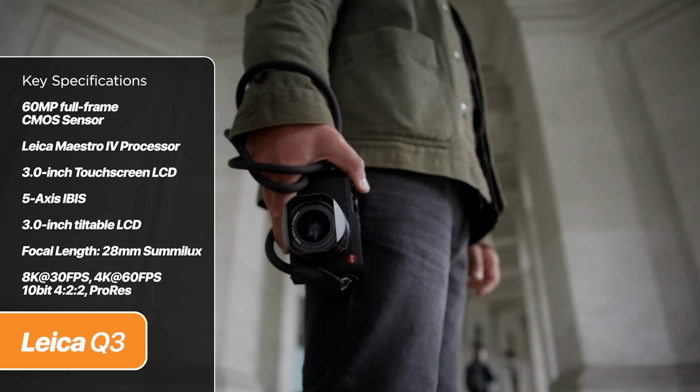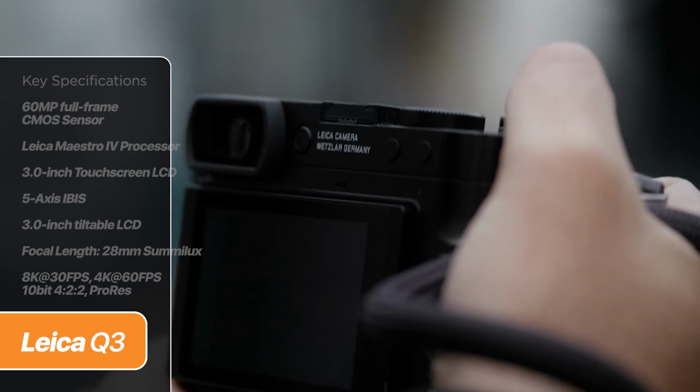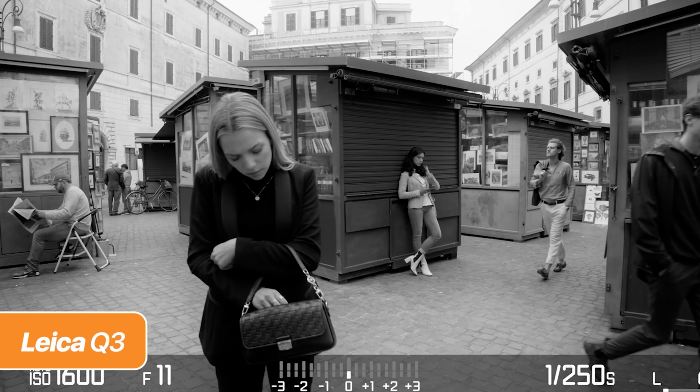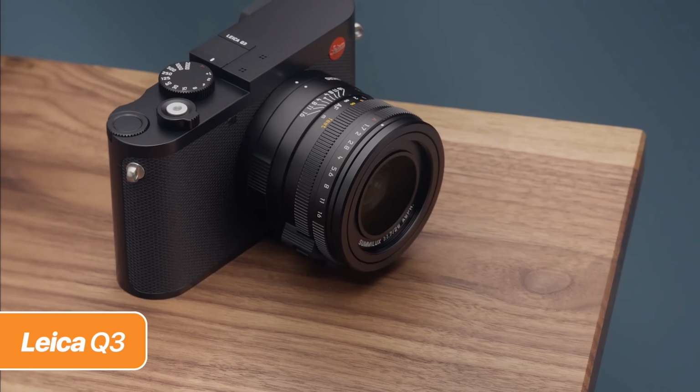You also get a wide ISO range from 50 up to 100,000. And despite Leicas being known for photography, this camera can record up to 8K at 30 FPS and even supports ProRes 422 recording. It's also great for all kinds of weather conditions since it is weather sealed and comes with IP52 resistance for dust and water.